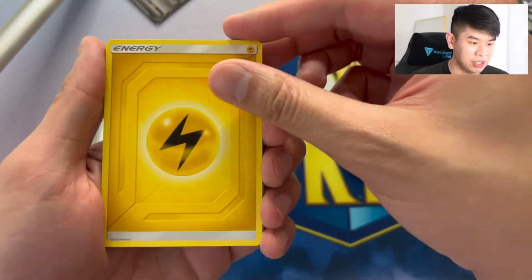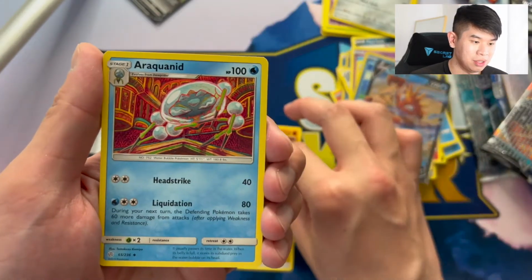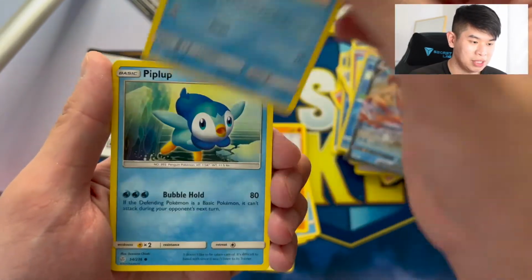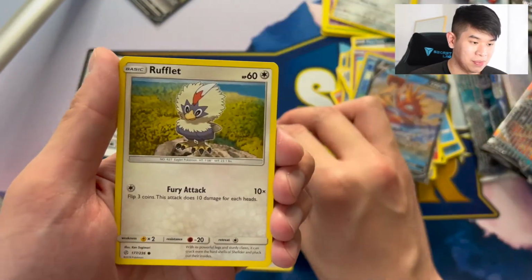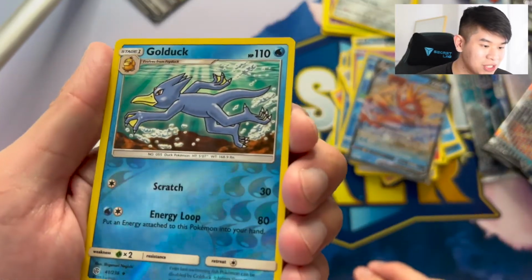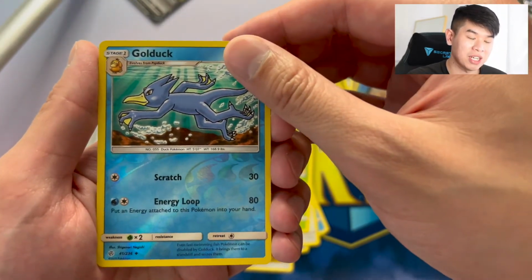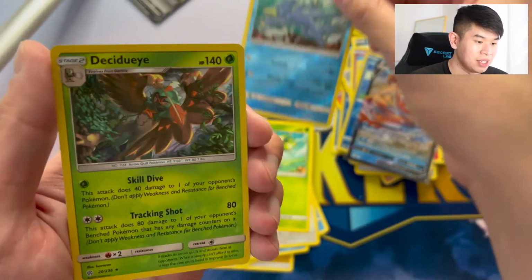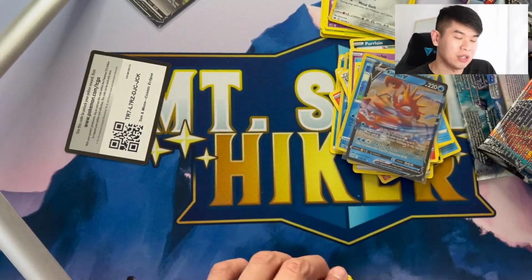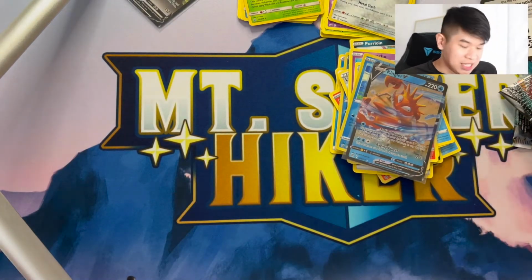We have the Electric Energy, Dartrix, Throw, Araquanid, we have Rockruff, Alolan Vulpix, Piplup, we have Rufflet, Oddish. Ooh, our reverse holo is the Golduck. I love this artwork. Very, very nice. And our hit of Cosmic Eclipse is a Decidueye. It's a holo. Okay, it's a holo pull, but not really the cards that you really want out of a Cosmic Eclipse. Setting that to the side.